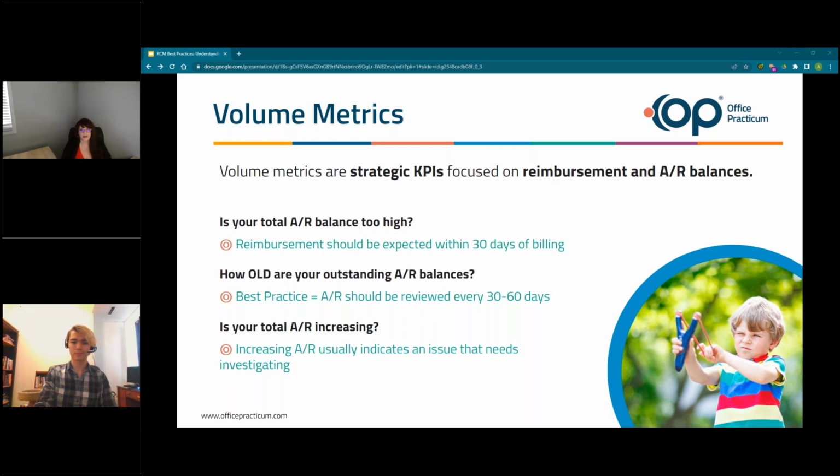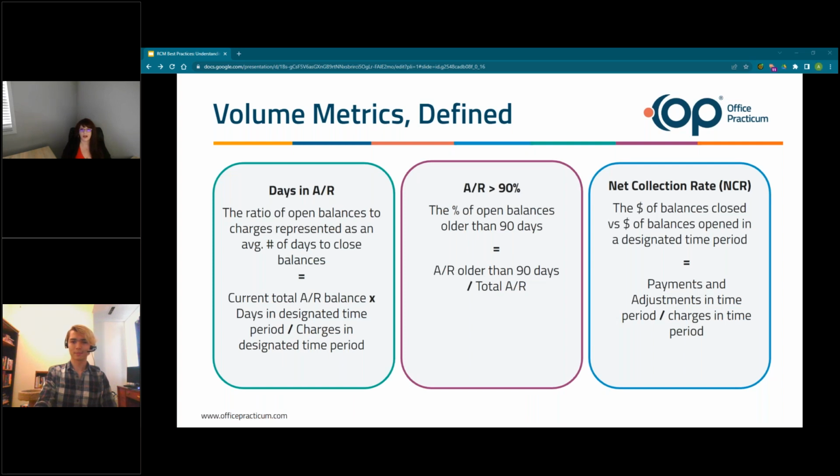Now, as far as the age of your AR balances, if you notice that your AR balances over 90 days are growing, chances are that they're not being reviewed with enough frequency. It's best practice to work every AR claim at least every 30 to 60 days. Doing so will keep your AR from aging and prevent timely filing denials that could have been missed. And it also helps you find any kind of issue that may be widespread that you weren't aware of. You pick up on those things when you review your AR, so be sure to do that. Now in our next slide, Matthew's going to go over the details about a few volume metrics that can help manage your AR. Thanks, Christina.